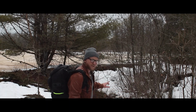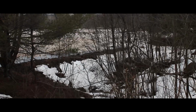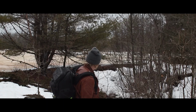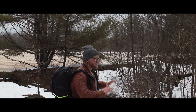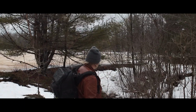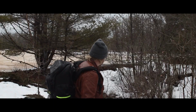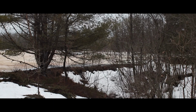But this is really cool, actually. So you see that? That's a big beaver dam. And this whole valley was a river at one point before those guys put up that massive dam. Like, it's huge. You never see it because in the summer, this is all overgrown. The grass is tall. You can't get to it. So it's really cool seeing it here with the snow melt and no leaves. Thing's freaking massive. That's what she said.